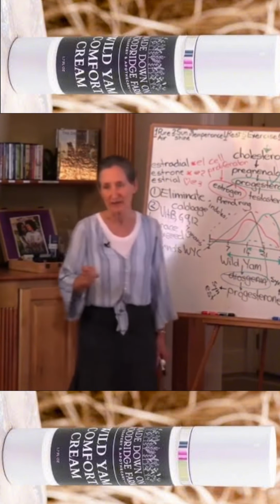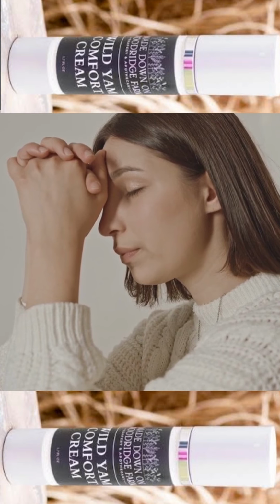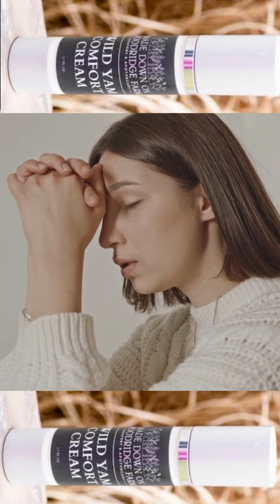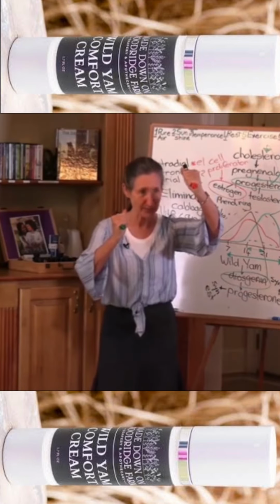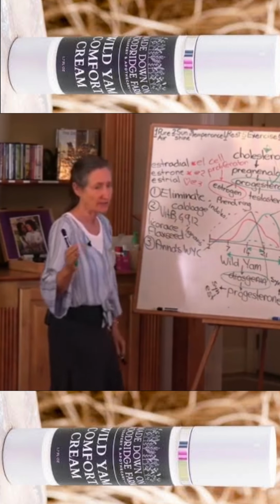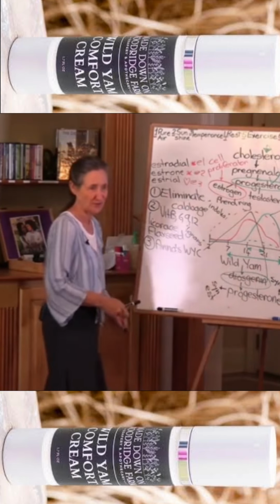How long should a woman be on it? At least 1 year. One lady said to me, I tried this cream and it didn't work. I said, how long did you try it for? She said, 2 months. I said, well, this is what's happening after 2 months. Here's the imbalance. After 2 months, we're about here. Where do we want to be? We want to be here. The good news is if it took 20 years to get out of balance, it won't take 20 years to get back into balance, but it might take 1 or 2 years.